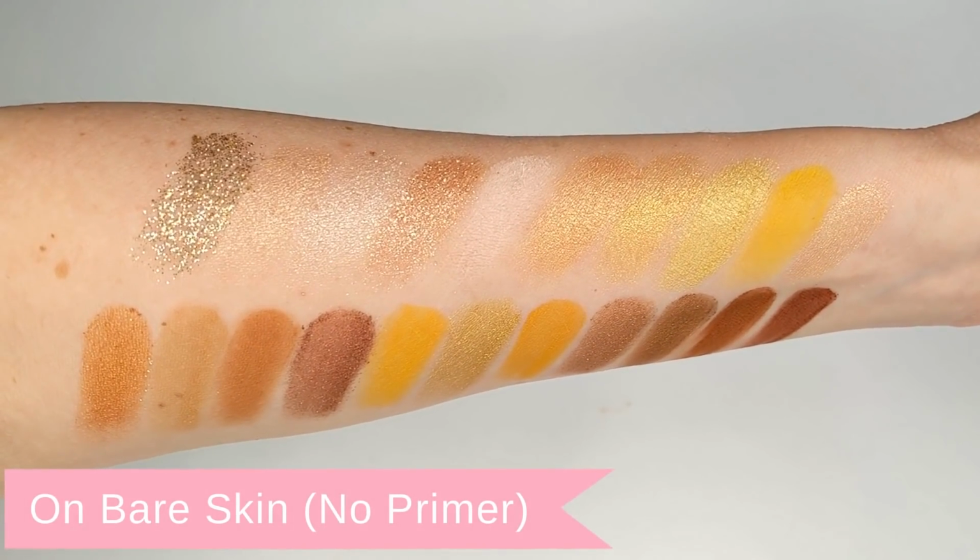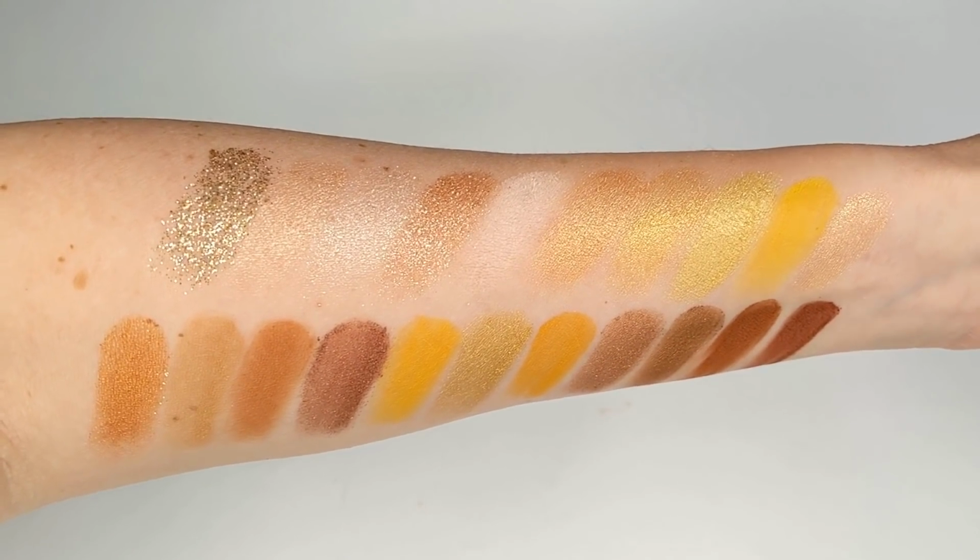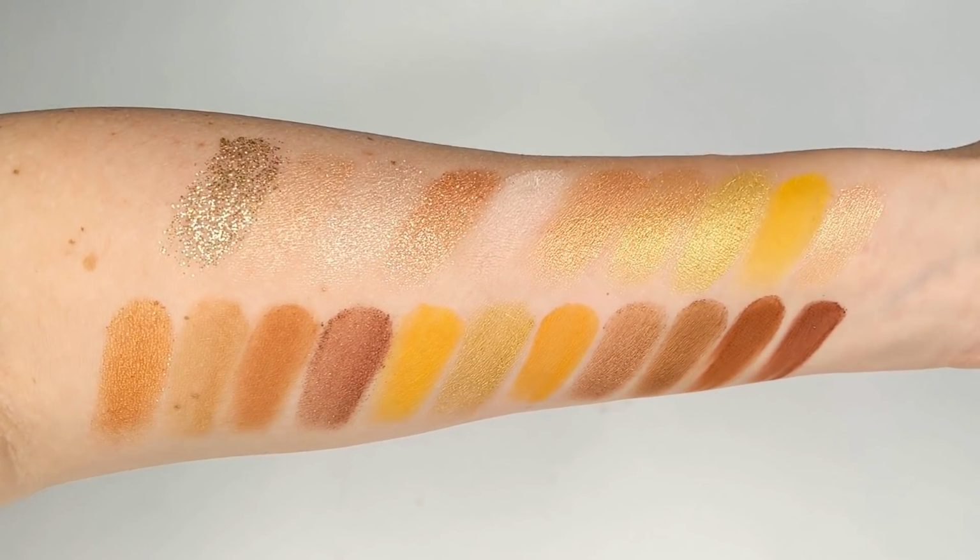Not my favorite, and I don't know if it's just me personally, but for some reason I feel like Profusion's quality of the shadows is kind of going downhill a little bit. And again, I don't know if that's just because I've been trying a lot of really stellar eyeshadow formulas lately, so that's my perspective on it, or if something has changed with the formula. But I also have noticed when I open these palettes for the first time that they have a little bit of a chemical smell, and I don't ever remember that happening in the past.